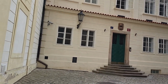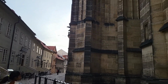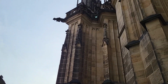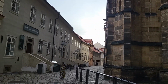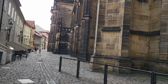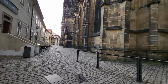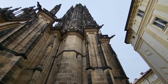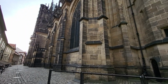So right now, since we've seen this area of the castle, let's take a round around the castle and see what other interesting things there are. So there are even cafes in this street, but they all open after 9 a.m. So if you come before that, they won't be open. But you should come before that because it won't be as crowded. And as you can see, there's barely any people at all because we're really early.